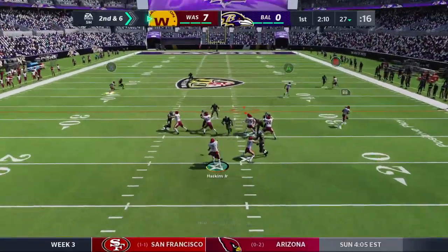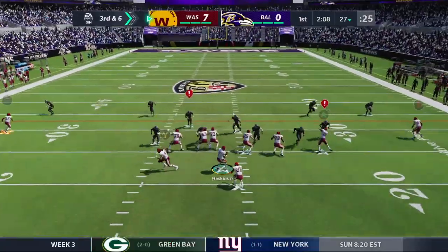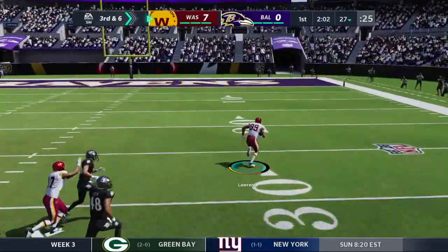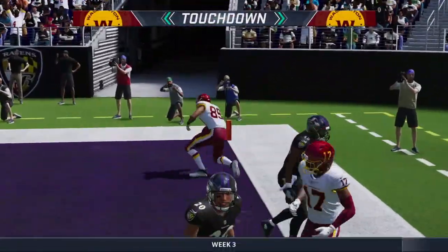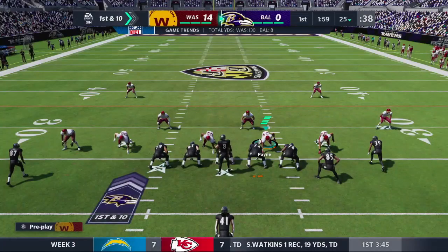From the 27, Haskins. And he takes a shot on the relief. Out of the shotgun, Haskins. He finds an opening past the 40. 30. Yeah, it's on. Past the 20. 10. Touchdown, Washington. A big play there.